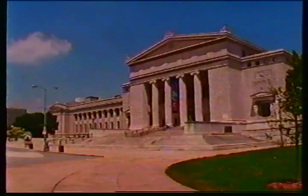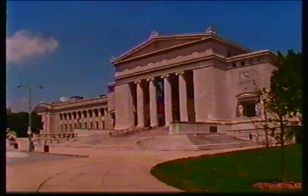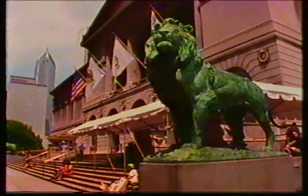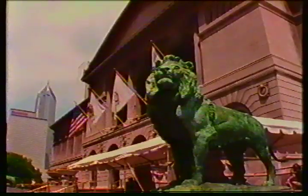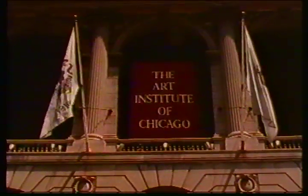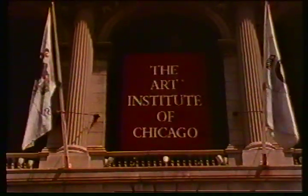The Field Museum is one of Chicago's many fine museums, built and funded by Marshall Field of the department store mogul as a gift to the citizens of the city on the lake. The Chicago Art Institute on Michigan Avenue is arguably one of the finest art museums of the world, ranking with the Metropolitan Museum of New York. It is best known for its medieval and Renaissance works, as well as its Impressionist and Post-Impressionist art.